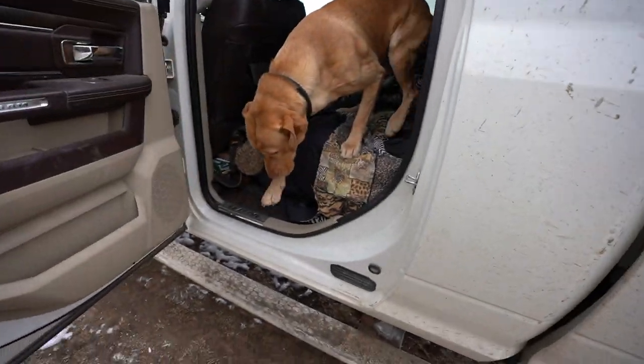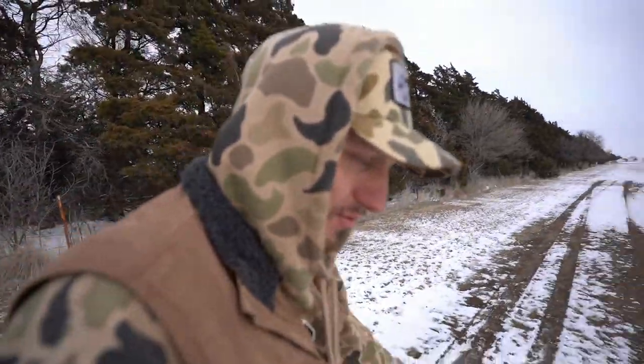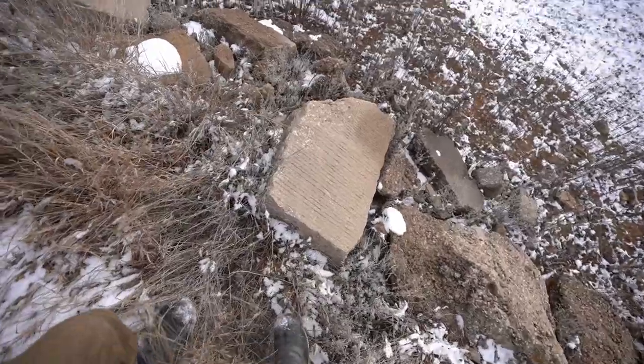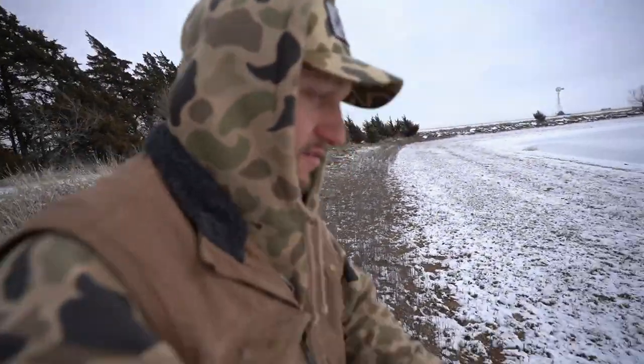Forgot to tell you, look who we got with us today. Oh, old Freddy. Oh yeah, come on, buddy. Let's go check out and see how thick this ice actually is. See how much of a pain in the butt it's gonna be. Me and Jordan, all of us, we call this pond the rock pond. Yes, because it is completely surrounded by rocks.